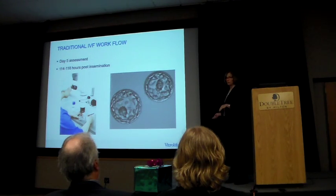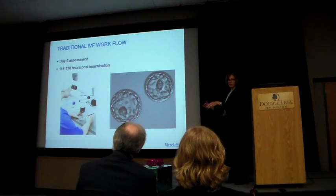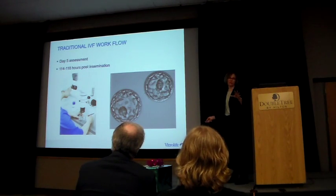Erin showed you a bunch of pictures as well. This is 2 embryos, and this is what they should look like on day 5. There's too many cells now to count. Originally, I could go from 1 cell, I could count 2 cells, 4 cells, 6 cells, 8 cells, but now there's too many cells to count. And there are also 2 different types of cells.